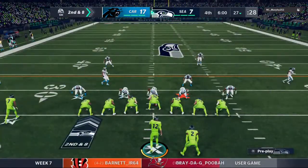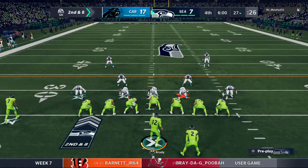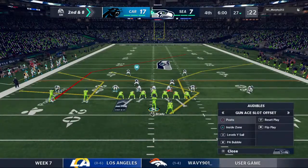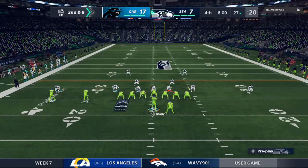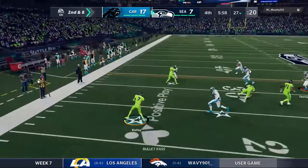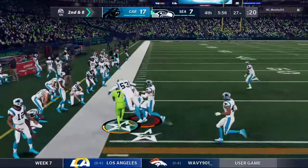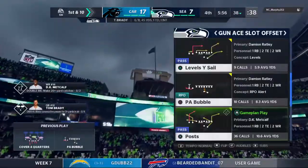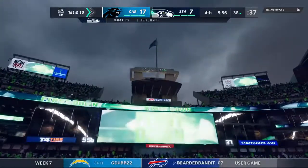2nd and 8 coming up. Mike 50. Here we go. Check. A quick throw to Ratley. And he takes us beyond the 35 before going out of bounds. 11 yards there, first down.